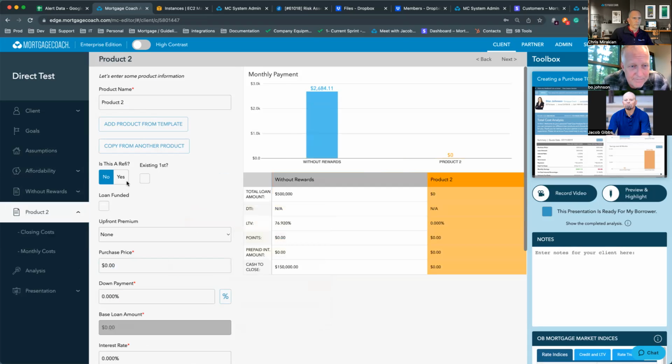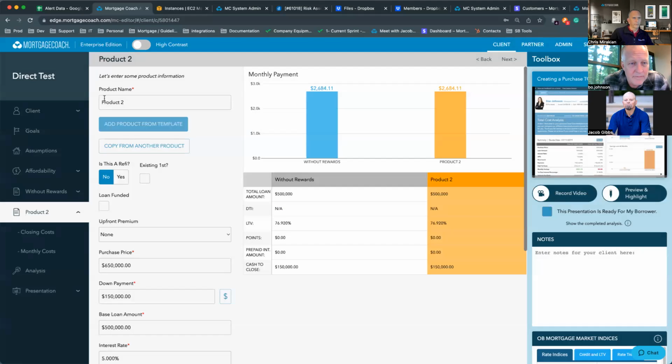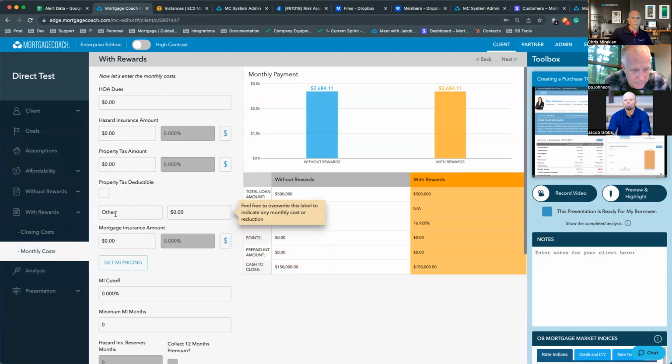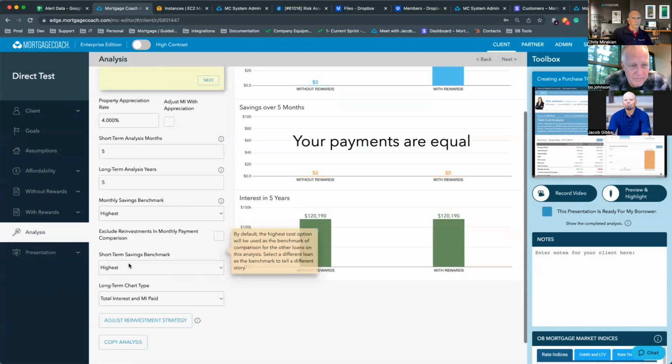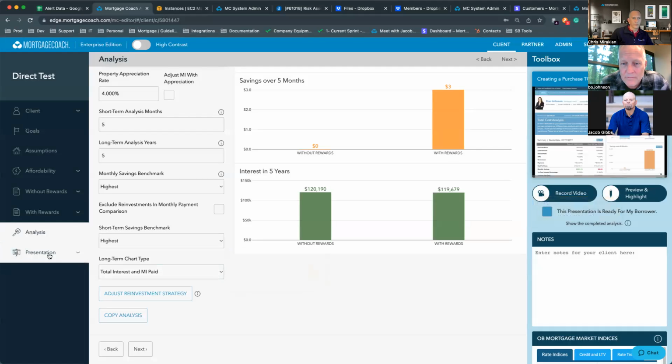And then we'll add another product and copy that. And this is going to be with rewards. The main difference here is this number, right, 63.82. Okay, perfect. And then I'm going to jump over to the reinvestment grid and put that 63.82 right here. So now I'm saying this is borrower paid, which is why I had to do the negative over on the monthly, not just the offset. So let's see what we get on our output.